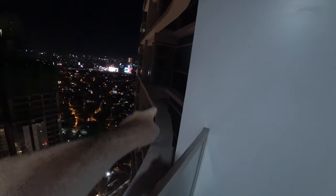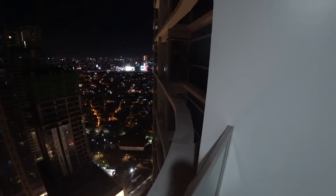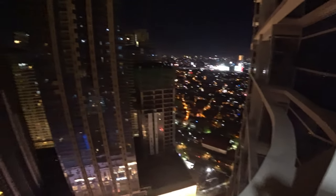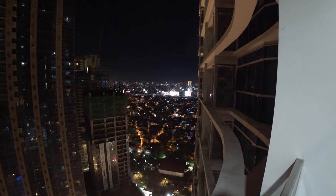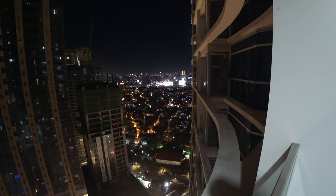I've seen this. I wonder how many people would like to walk along this. If you're into thrills, that could be your thing. But yeah, great view of the city. There are buildings in the way. But down into here, this is Pateros down in here. So we could see this city easily push out into that area.